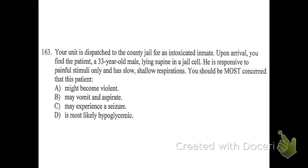D, is most likely hypoglycemic. Is there any indication that he is diabetic? No. So the best choice here is B, that he might vomit and aspirate. Remember, aspiration is drawing that liquid back into his lungs, like breathing through the vomit or whatever. That's what you want to be really concerned about.